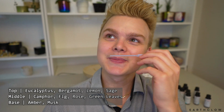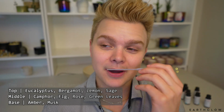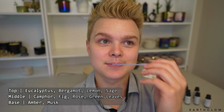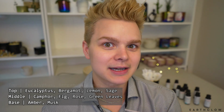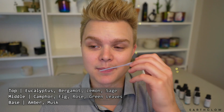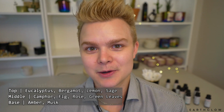This does smell like something you would definitely get in a soap or a Bath and Body product. I'm getting some type of firs and spruce, as well as some green notes. It smells like it's related to Cactus Flower and Jade as well, but then it has some other fruity notes in the middle. I like this, but it's not blowing me away at all.